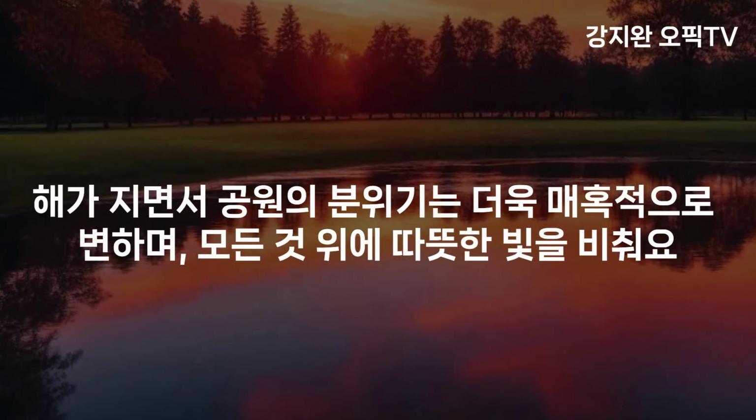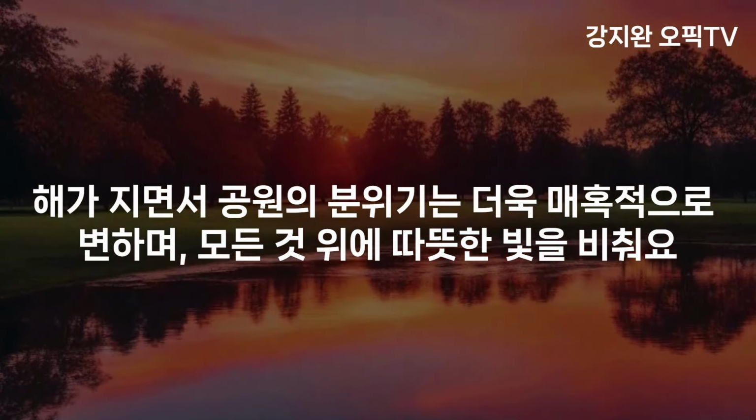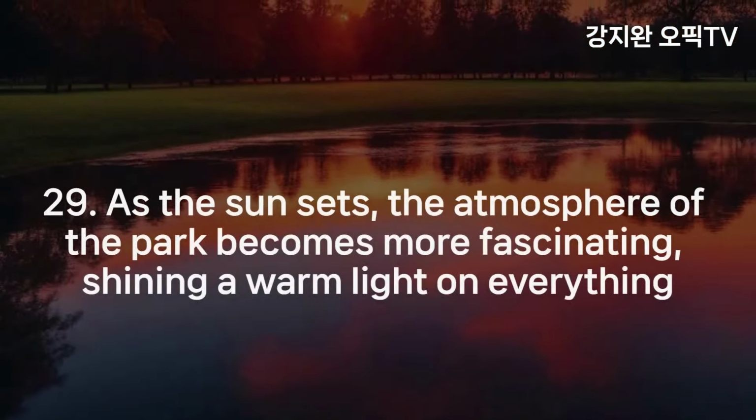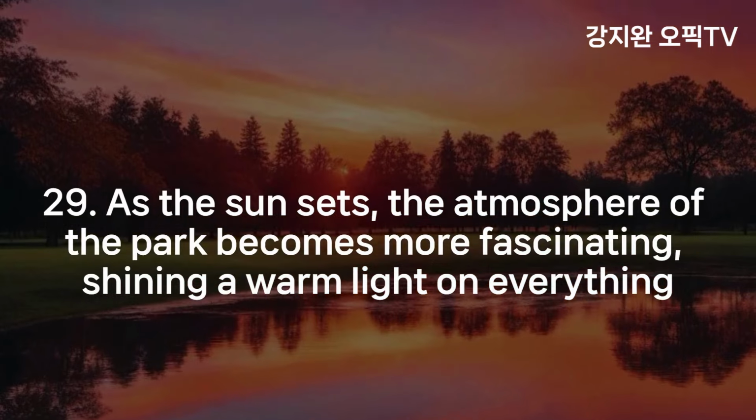As the sun sets, the atmosphere of the park becomes more fascinating, shining a warm light on everything.